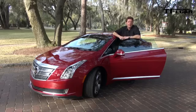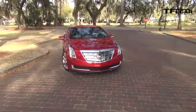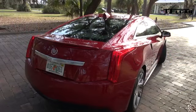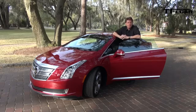What makes the ELR such a stunningly beautiful car, in my opinion, is that it's the ultimate expression of Cadillac's design language, from the front, from the side, even from the rear. It just looks like it's chiseled out of one piece of granite. And that's as it should be, because this, of course, is an electric gas hybrid, and it can go up to, give or take, 30 miles on electricity alone.